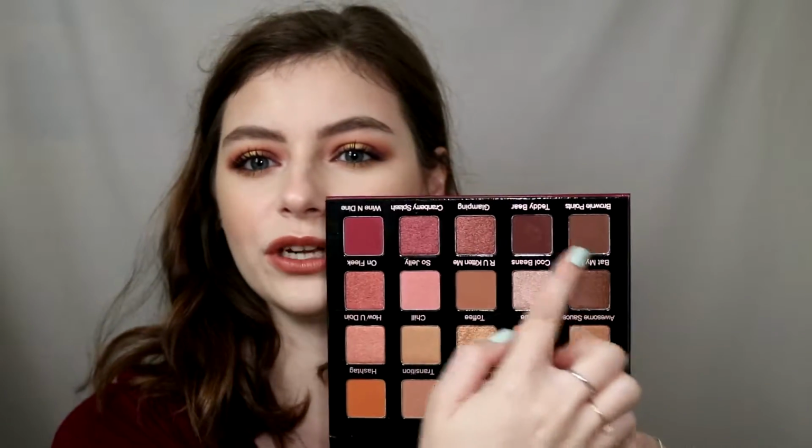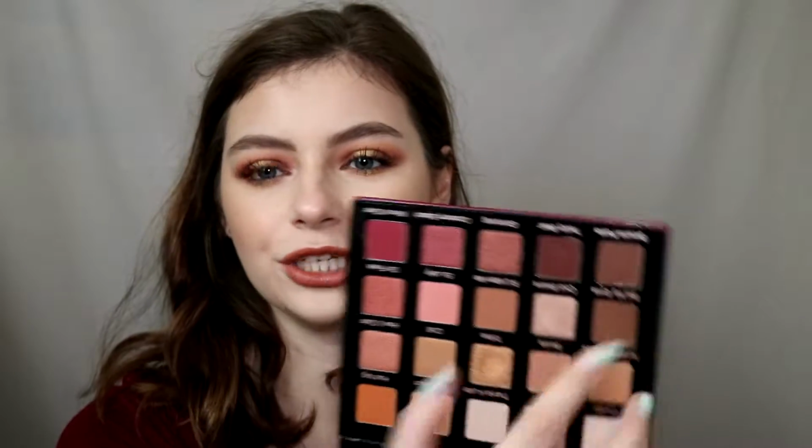I also wish there was one darker shade. These are the 2 darkest shades you can get, and they aren't super dark, especially when you apply them to the lids. So I do wish that there was more variety in the matte shades and that there were deeper shades in here, but aside from that, everything blends so well on the eyes. It is nice and pigmented. They really blend themselves away. It's almost foolproof. The shimmers are absolutely beautiful.